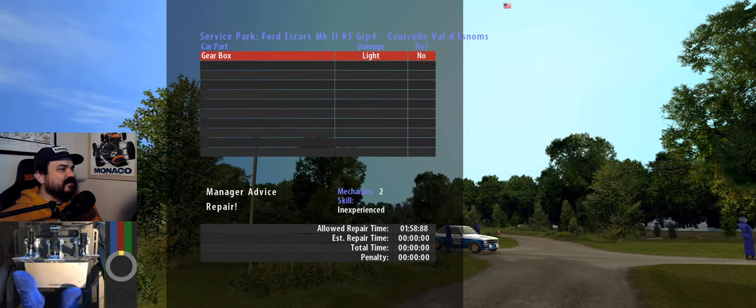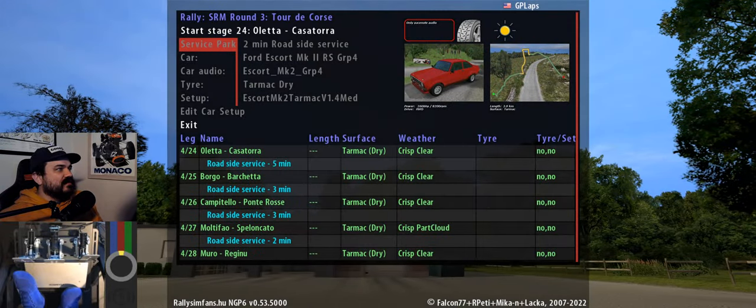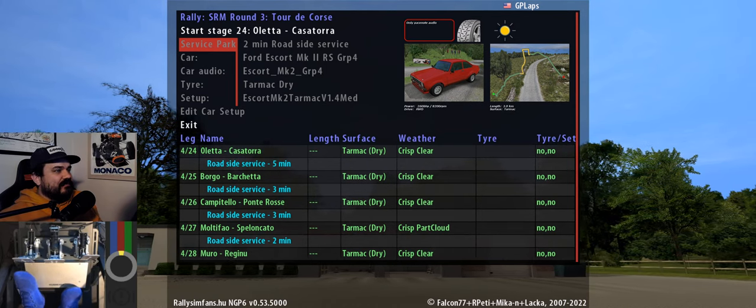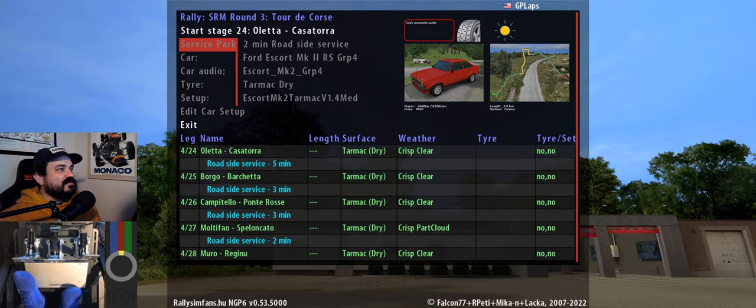Let's see if I got any damage. A little bit of gearbox damage. I cannot fix that right now. That's interesting. Maybe I'm not doing super well with the gears. Okay. We made it through the damp stages. Yeah, the stall in the U-turn was probably what did it.